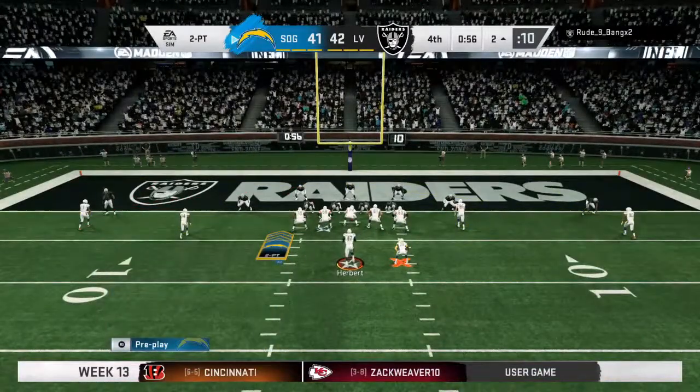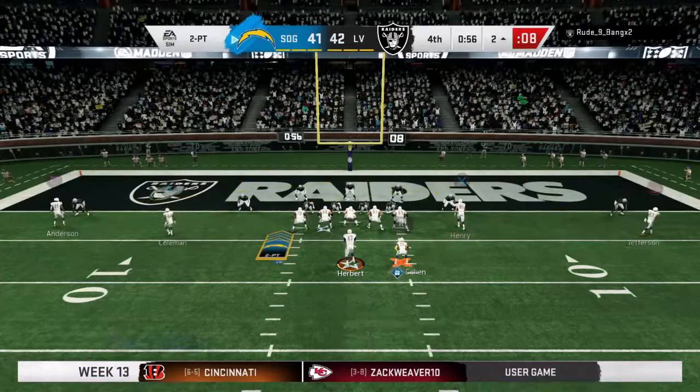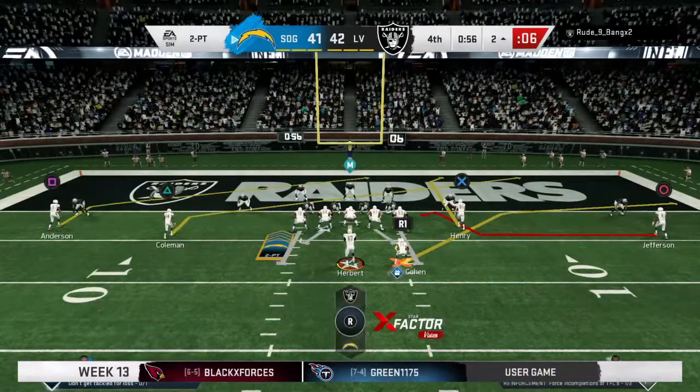General West. Check 24, check 24. Check 52. He's coming, he's coming, he's coming. We got double up, double up.